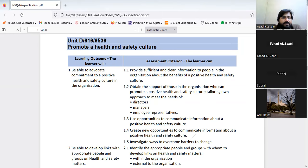Now, moving forward, as I have discussed with you, there are 3 learning outcomes. The first learning outcome is: be able to advocate commitment to a positive health and safety culture in the organization. In this learning outcome, you have to see how the positive health and safety culture is in your organization and how much you are committed.